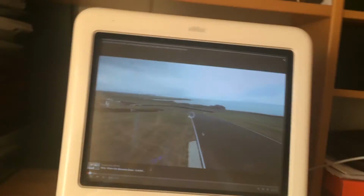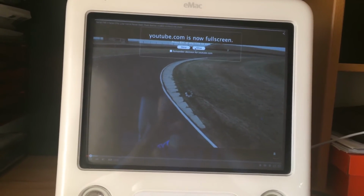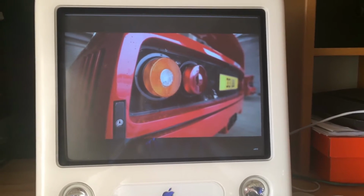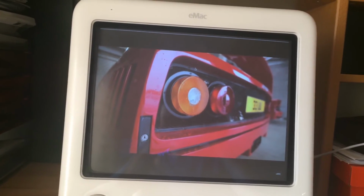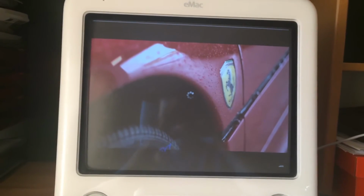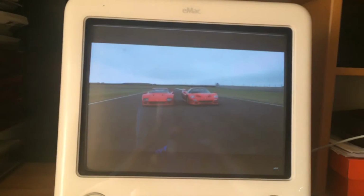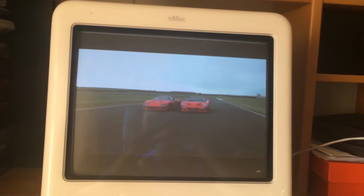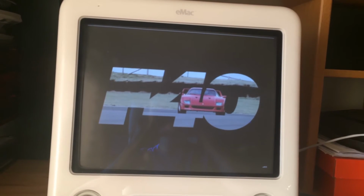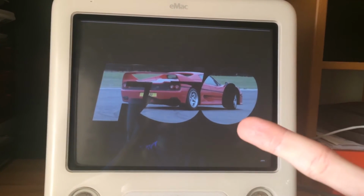Well. Hello. Yes. Nice back of an F40 there, but it's the only thing we can look at. So as you can see, if anyone decides to ask if this machine is a good YouTube machine or just overall internet machine, I would say nah. Because that's supposed to be a video.